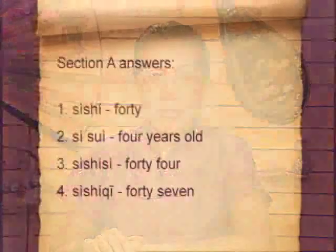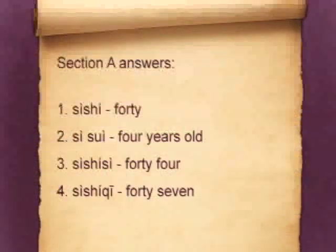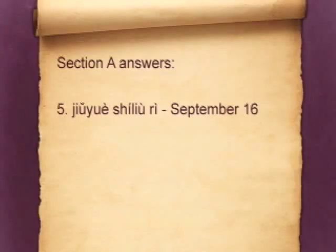Number 4. 47. The answer is 47, 47. Number 5. 9月16日. The answer is 9月16日, September 16th.